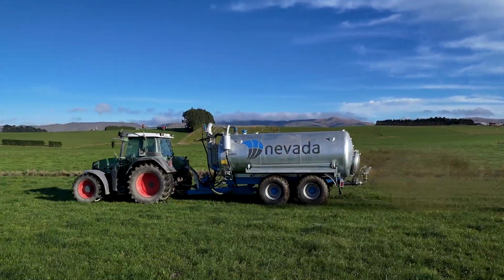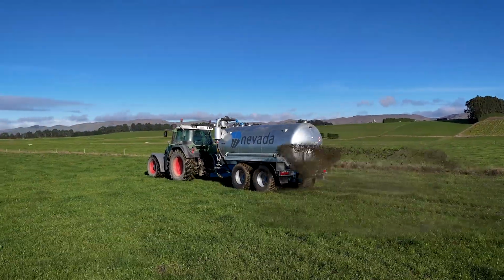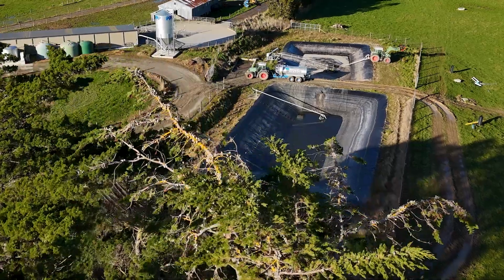The benefits we've seen immediately, the fact that we can take it anywhere on the farm that we want, we're not limited to where the irrigator was set up. We're seeing lower application rates than with the Cannon. We have strived for the month that we've had the tanker to apply the product at about 3.6 mils, which is 36,000 litres to the hectare, or 3 loads, and it's worked fantastically well.